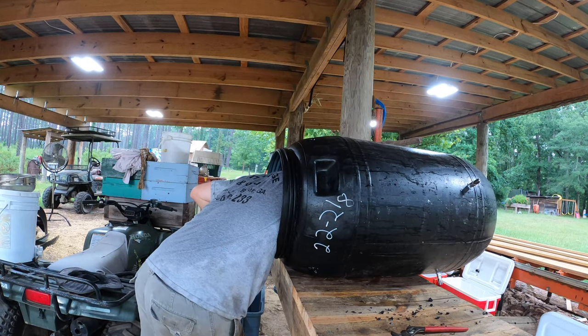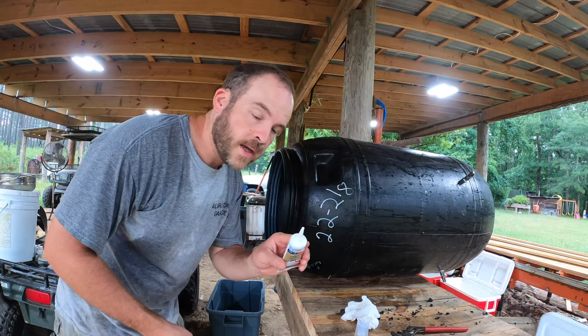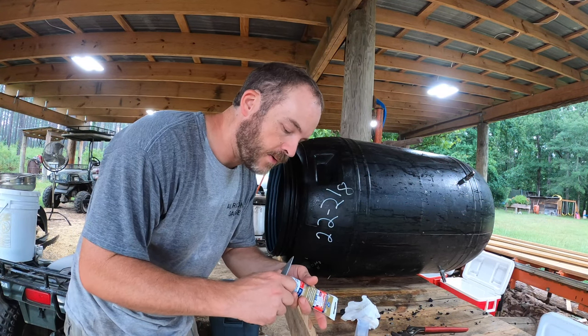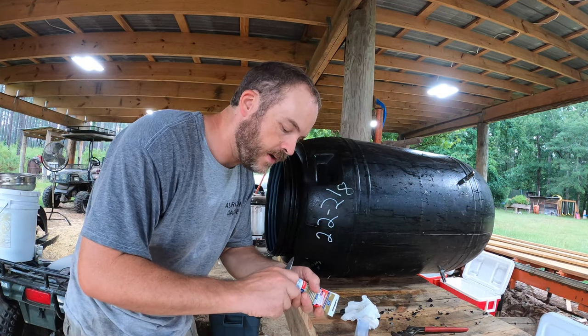And here on the inside of the barrel, I'll just make sure this is nice and dry and then put some silicone on it. And this silicone, I'll put it on the inside, and that'll just, of course, make sure that it doesn't leak around those threads there.